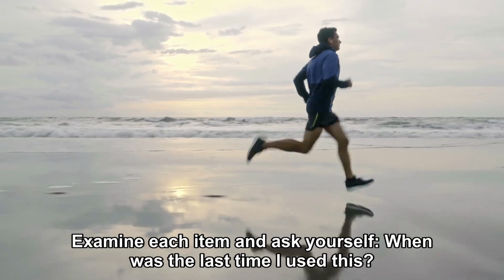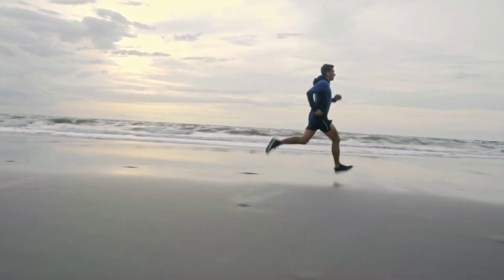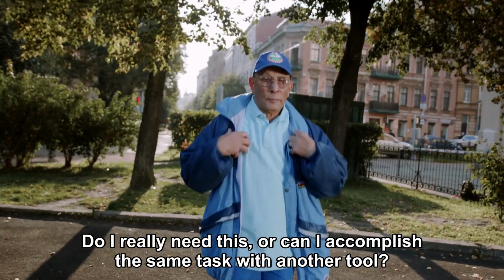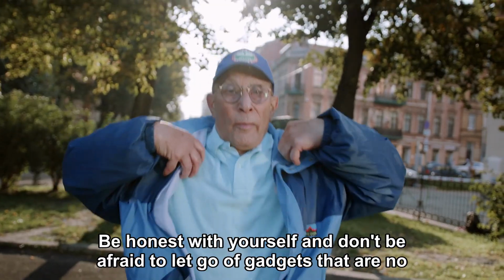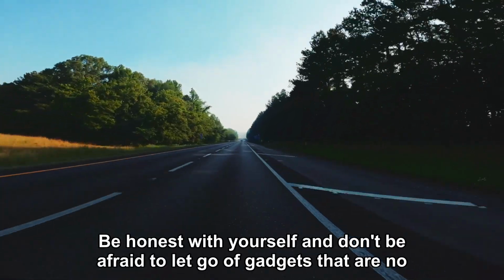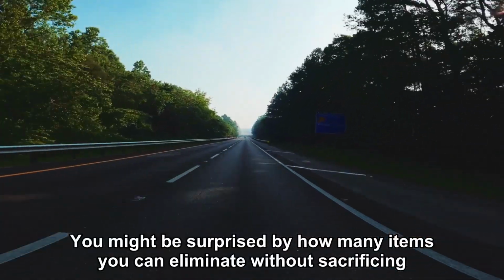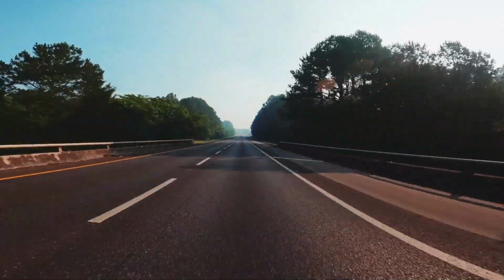Examine each item and ask yourself, when was the last time I used this? Do I really need this? Or can I accomplish the same task with another tool? Be honest with yourself, and don't be afraid to let go of gadgets that are no longer serving you. You might be surprised by how many items you can eliminate without sacrificing functionality.